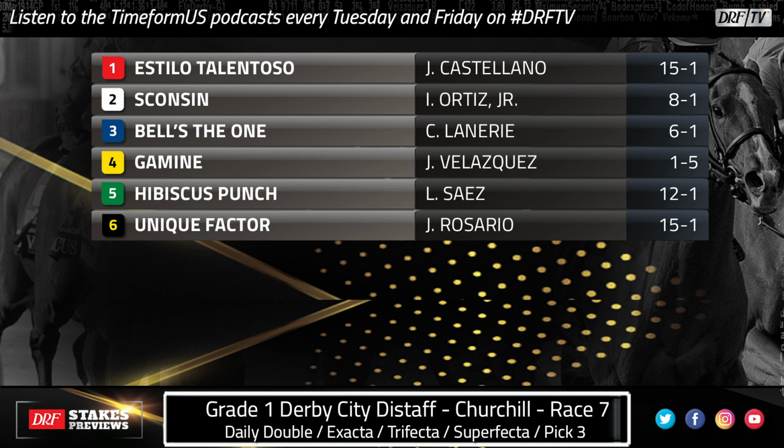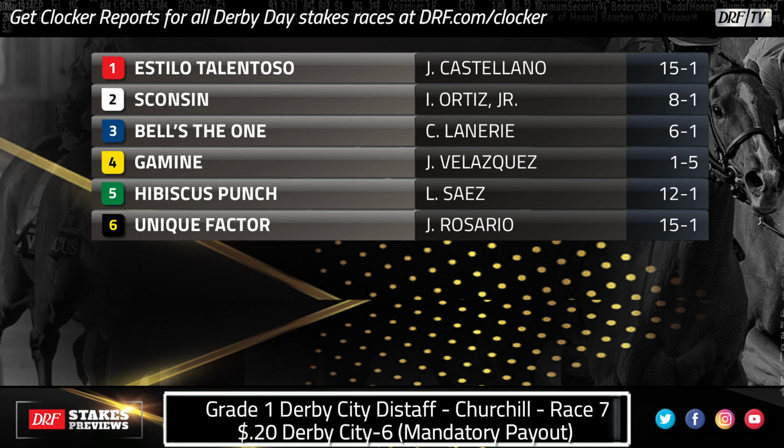The unique factor is cutting back in distance off the layoff. Seems like a tough spot off the layoff after tiring badly in a one-turn mile in the Grade 3 Chaluki. She's run some decent sprints, but again, this is a mare that is yet to run a fast race, and she's facing one of the fastest filly and mare sprinters we've seen in recent years. Right, and she's another horse in this field who really just wants to sit back and make one run, and that's not going to play in this race.